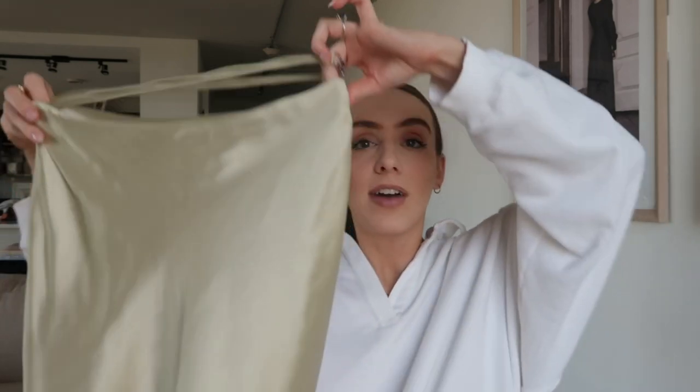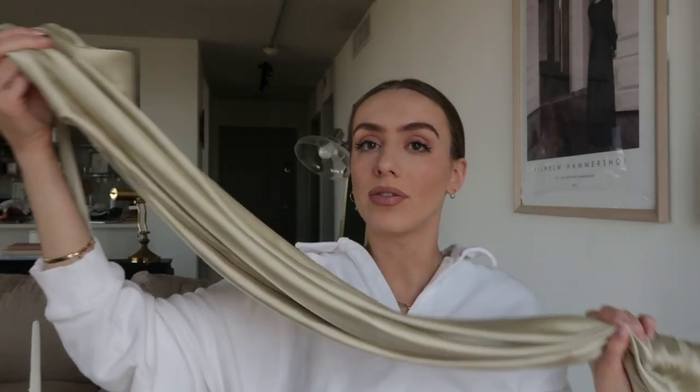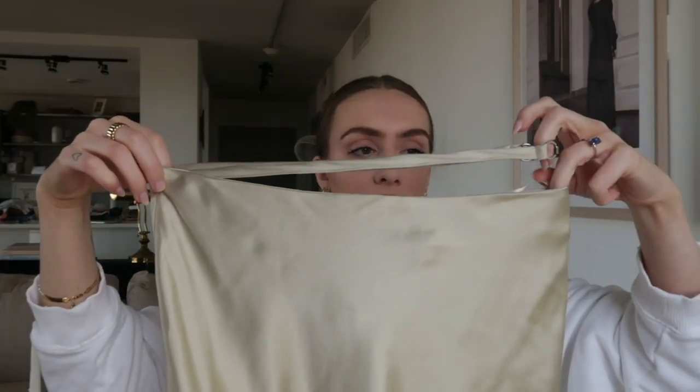So the next item of clothing is something I've been looking for a while. I bought something similar from H&M last year, but it was just not a good material. It kept getting really wrinkly and I couldn't wear it. It was non-wearable. So I found this beautiful midi gold satin skirt from Zara and it has this really cute waist detail. It has this little hardware. It's just an extra piece of fabric that lays on your midriff right on top of the hem of the top of the skirt. So this is just so stunning to me.